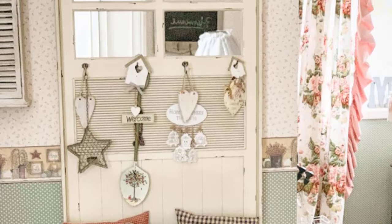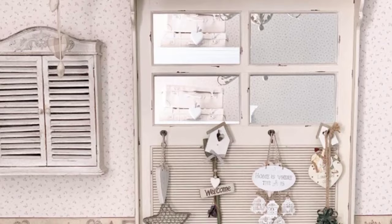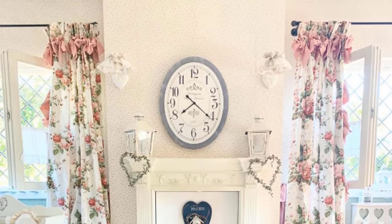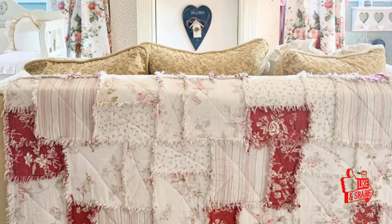Wonderful Shabby Chic Decor Ideas Home Tour. Totally romantic, this is your style. Shabby Chic takes care of faded floral designs and whitewashed furniture, giving it an aged look.